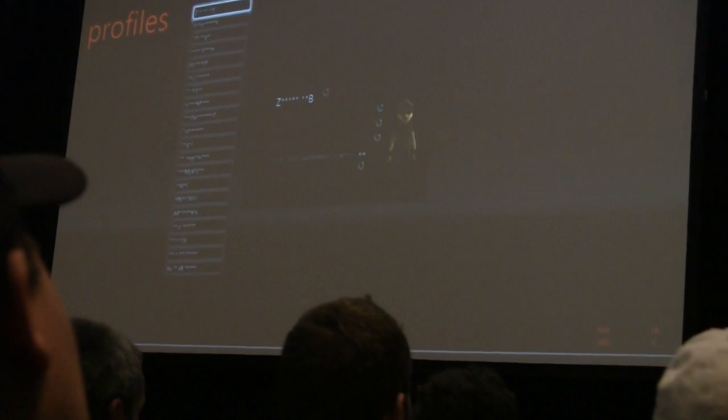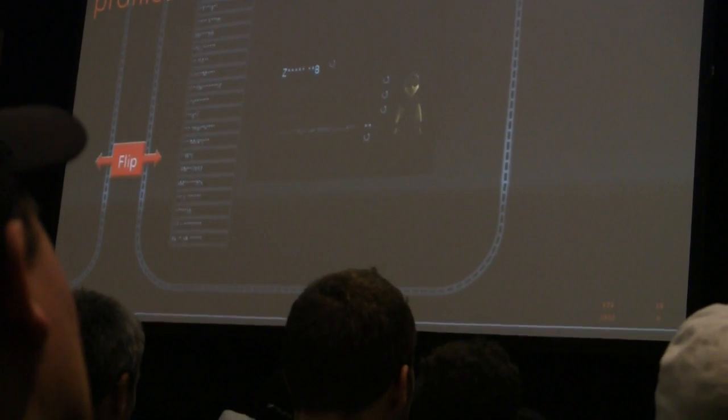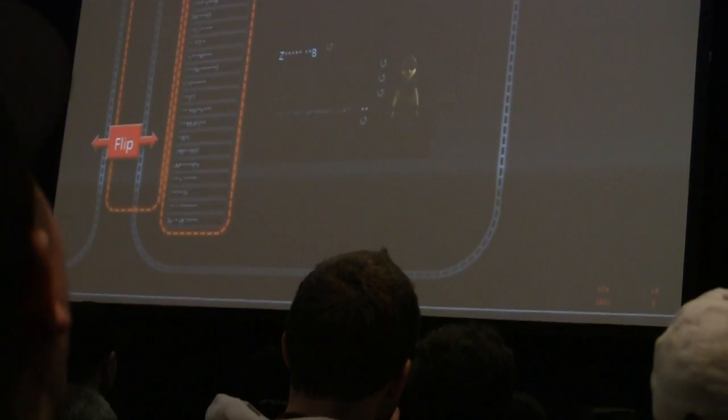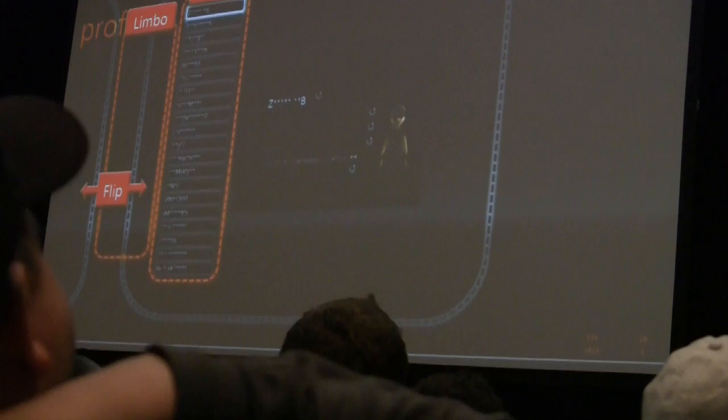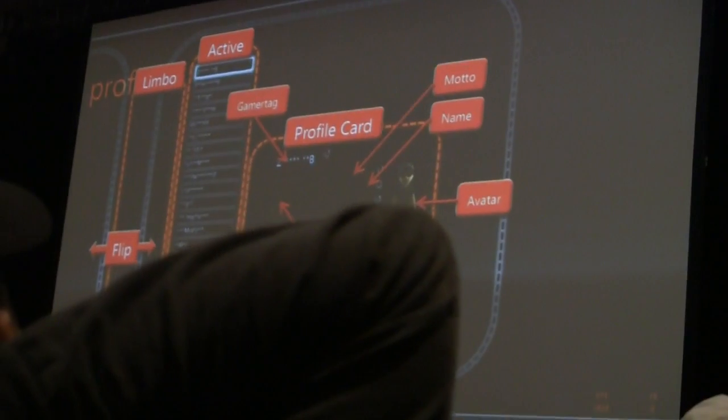Another quick interface rundown. Decision queue on the right, enforcement queue on the left, just like with gamer tags. Active column full front, limbo columns to the left, also just like gamer tags, but limbo for profiles only has two columns because of the extra space we need for the profile card. This is the new piece that we don't have for the gamer tag complaints.